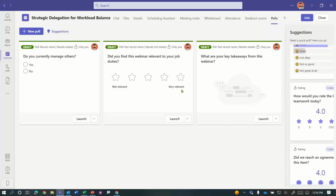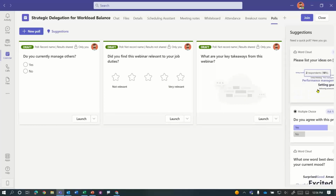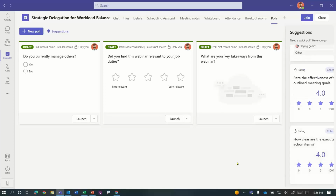Now, again, if you want a little bit more details on how that's going to work, you can take a look at the examples here. So notice here's an example of what the word cloud would look like, a multiple choice. So you can kind of get a better feel of that. All right.